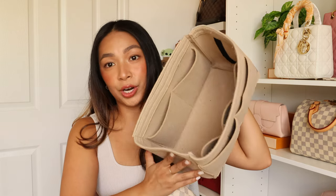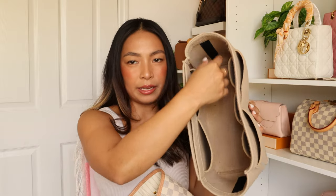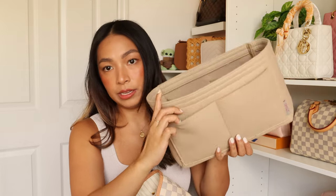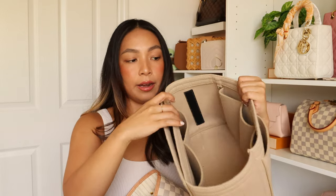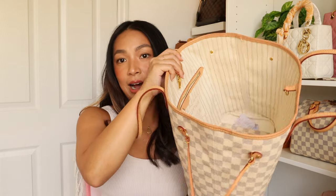So another thing that I use to keep the bag's shape and to keep it all organized, because the Neverfull is just one big pocket, is a bag organizer. This one is actually from Amazon. It came with a divider in the middle, but I don't really use that. So it has all of these little pockets just to keep everything organized, and of course to maintain the shape of the bag. This is how the bag looks.